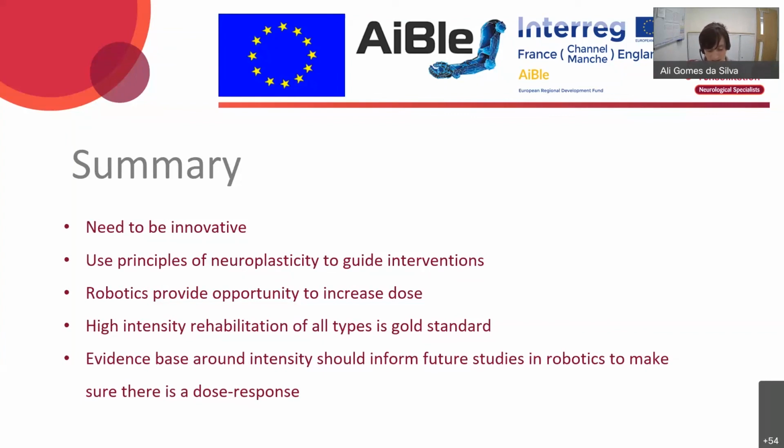So in summary, we need to be innovative with our treatment, both in terms of robotic therapy and conventional therapy. And we need to be embracing the principles of neuroplasticity and intensity to guide our interventions. Robotics will provide us an opportunity to increase the dose. We need to look a bit more as to how we do that most effectively. High intensity rehabilitation of all types is a gold standard. So it's the amount of intensity and what you do that matters. But I think we can also take from this that the evidence base around intensity should inform the future studies in robotics to make sure that there's a correct dose response to the intervention.